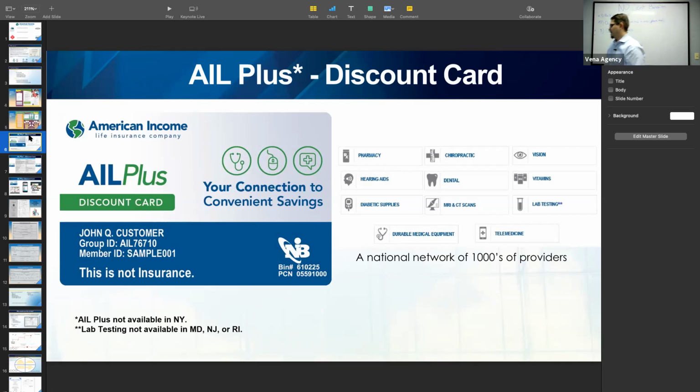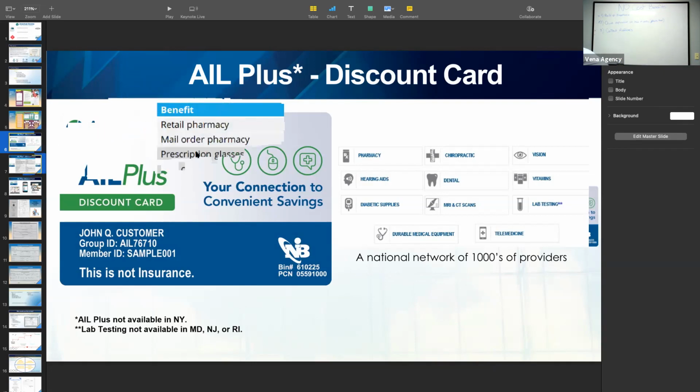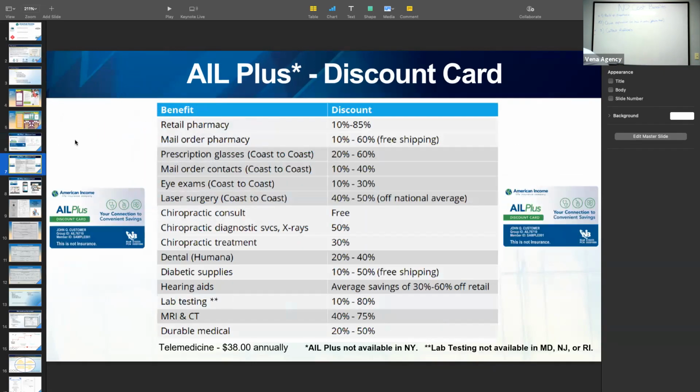The next thing I do is I go to the next slide and I say, Mary and Joe, these are some of the benefits that this card helps you provide. And you could see that it works at the pharmacy, the chiropractor, prescription glasses.